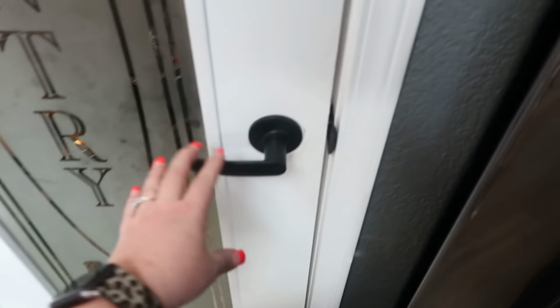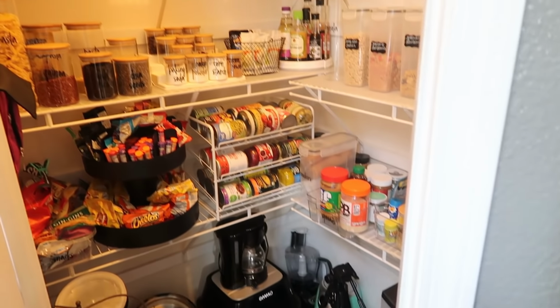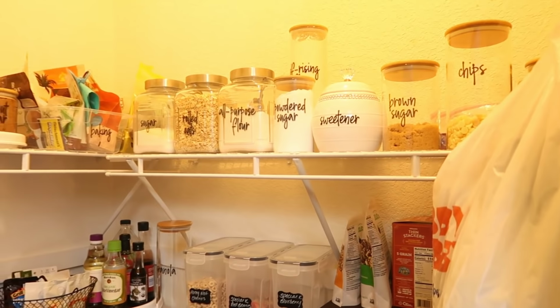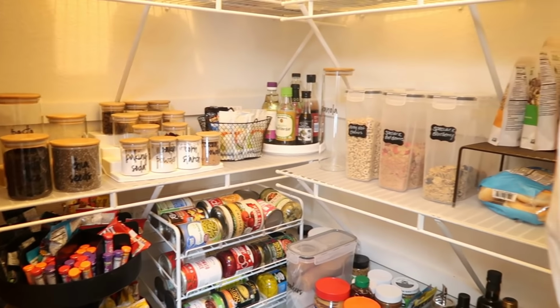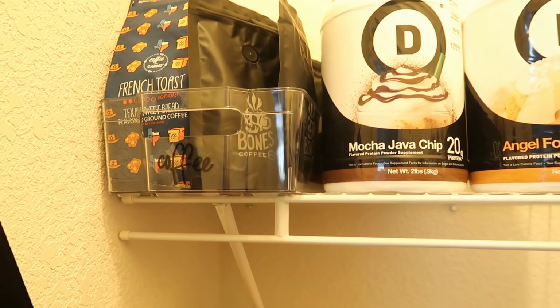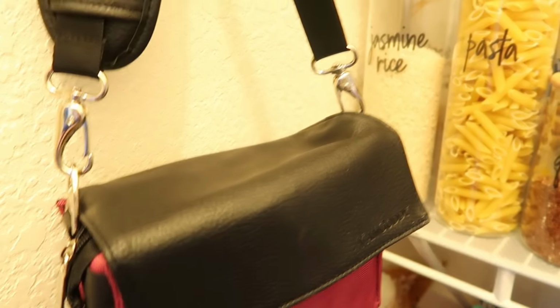So here is the pantry. You guys are not going to believe the difference. Look at this. It is so nice and organized. Sorry for the weird pantry lighting, but let me take you through the whole pantry. Of course, I will link everything down below that I bought off of Amazon for this pantry refresh. I did buy a command hook so that I could hang my camera here in the pantry. It just makes it a lot easier.